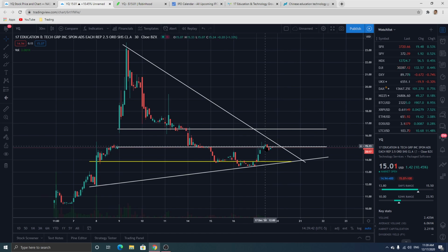Because right now it broke this. These are also my support lines as well. So it broke, then it's going to go back down. It's trying to break through again. It's going to break, consolidate in this area, probably try to hit this area, and it's going to go back up. So I'm telling you, if you don't buy this now, you're probably going to miss out. But this is me test running this stock to see if it'll do anything.